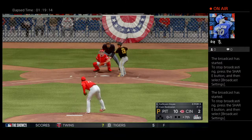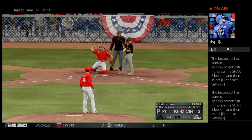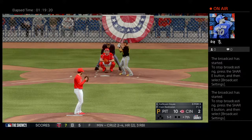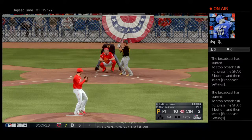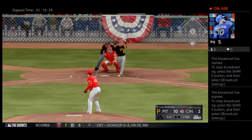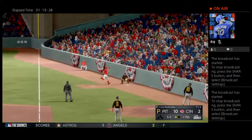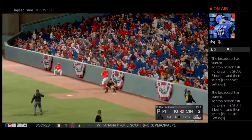Comes set with the 0-1. Off the plate, 1 ball, 1 strike. 1 strike. Popped him up. Perez has room in foul territory. Makes the play, 1 away.